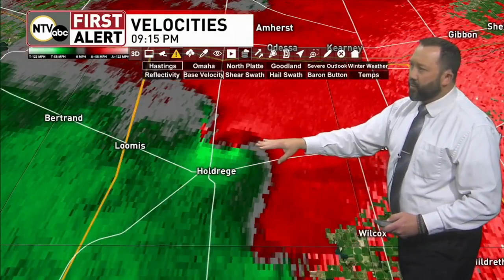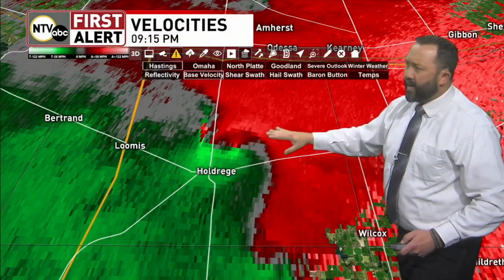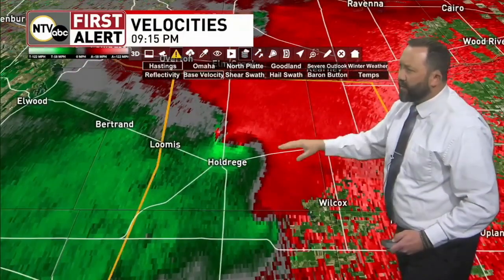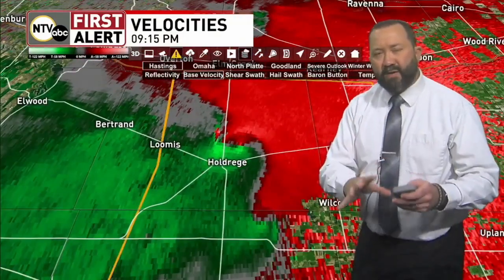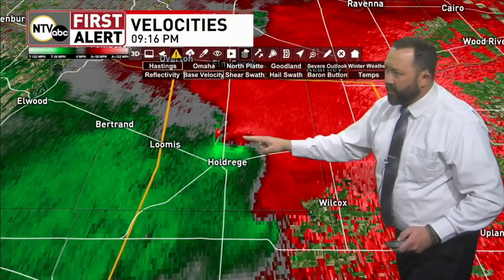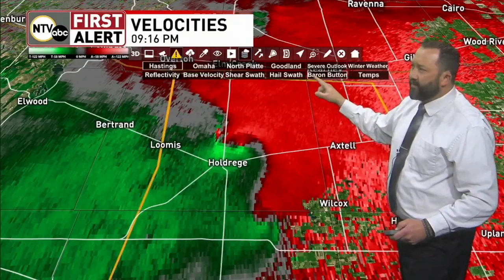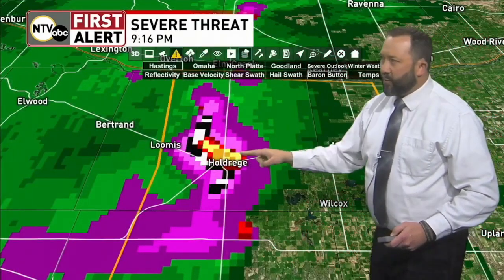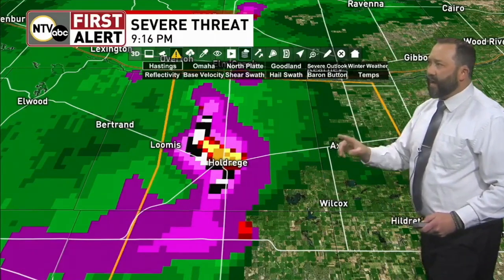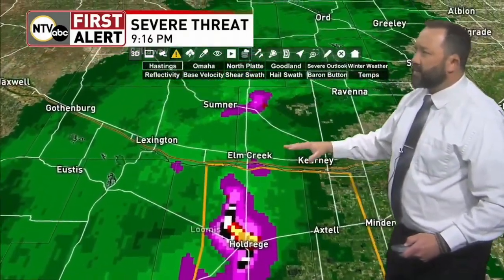Now moving north of town, that would be an area of concern. If you live north and east of Holdridge, I would be taking shelter, as it's concerning. We do not have a tornado warning on this storm, but that area is certainly very concerning. We really have not seen a lot of rotation with these storms so far tonight, but that one certainly just doesn't look quite right. I would be concerned about that one.